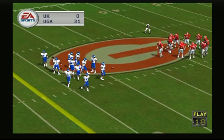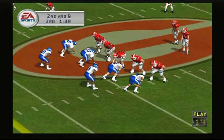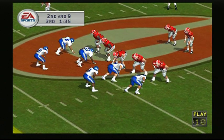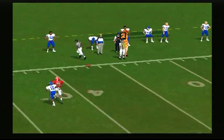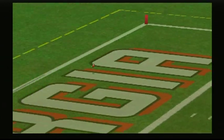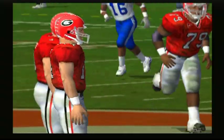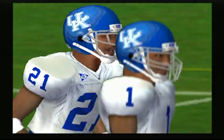It's second down and 9 to go. This is the fifth play of this drive. Georgia lines up in a shotgun set. He steps up, going deep. And they couldn't hook up on that one. The wide receiver couldn't catch up to that ball. And you know what? No one could have caught up to that one. He just misfired it.